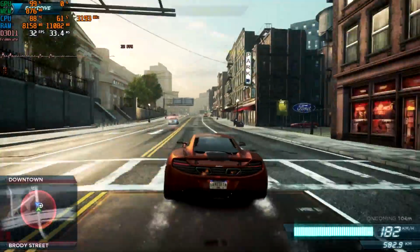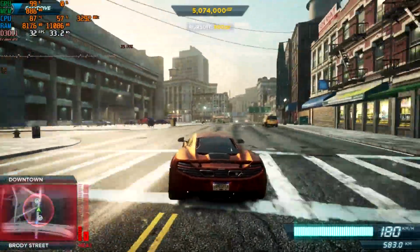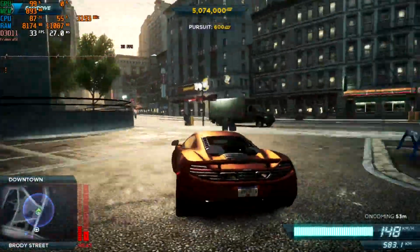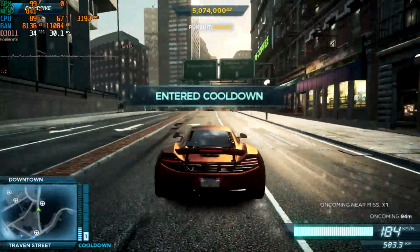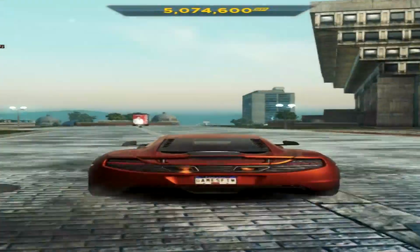Pretty solid. But if you don't prefer the eye candy, you of course can turn down the resolution to 800 by 600 for more FPS to get out of that console-like experience, but again, it's not 16 by 9. So the stretch aspect ratio is pretty weird. You like your car white? But anyway, I gotta say, this game still looks decent even in the lowest setting.